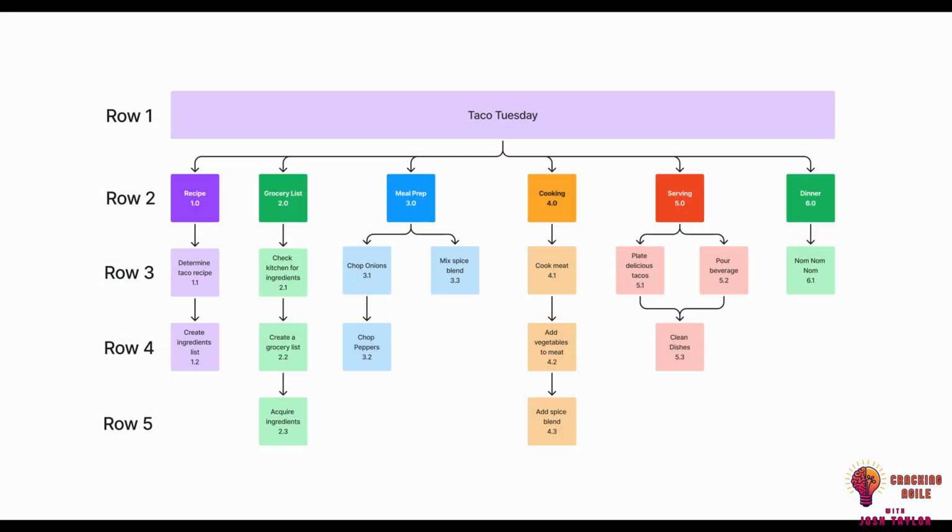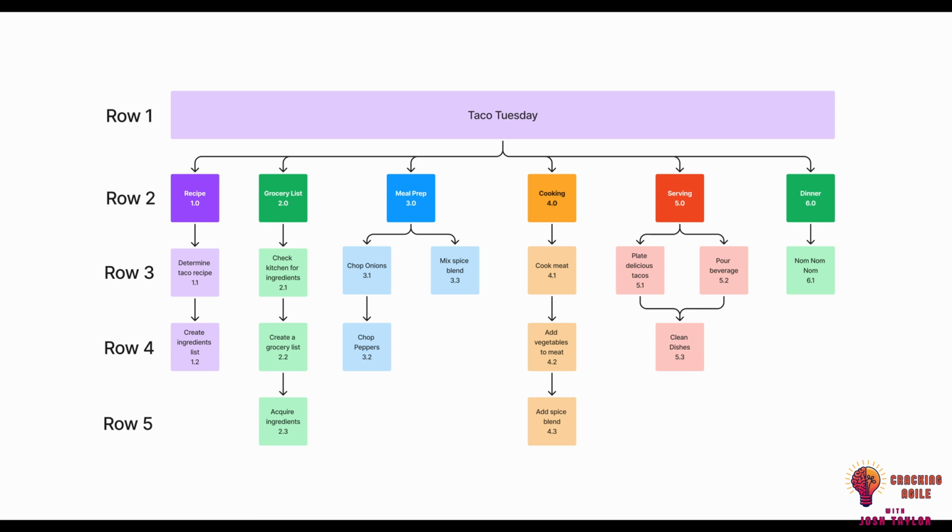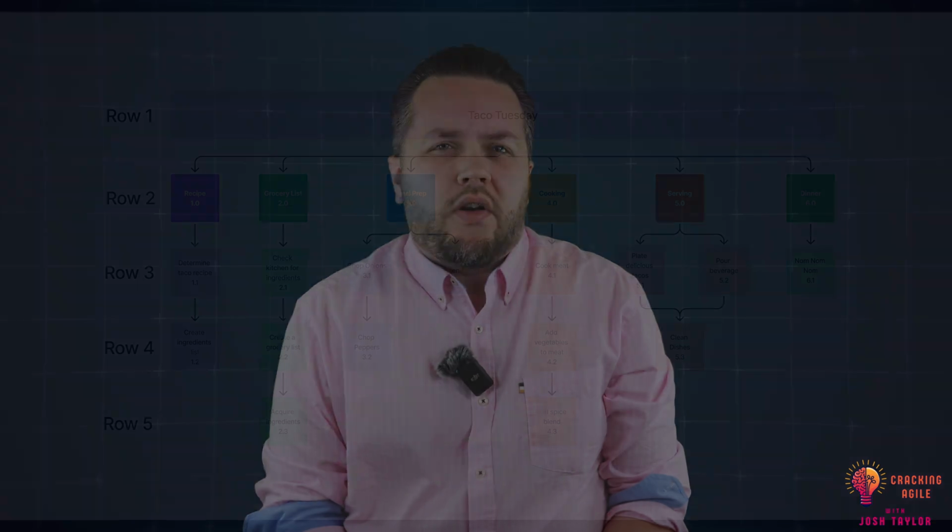The point is, the purpose of defining activities is to help identify and break down the work that will live within the work breakdown structure. The highest level, in this case, row 1, represents Taco Tuesday. It's the goal of our project. The second row contains the individual high-level deliverables that are necessary to make Taco Tuesday a reality. There are certain best practices when decomposing work that we won't get into here, but we will in later videos, so keep that in mind.